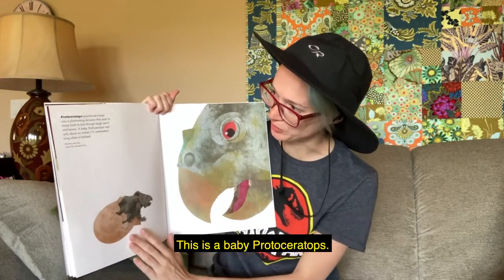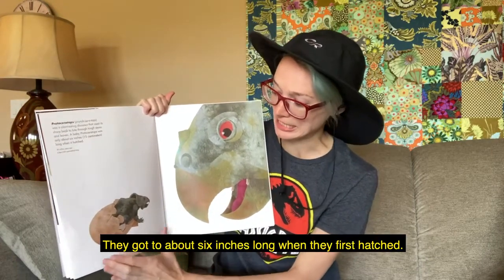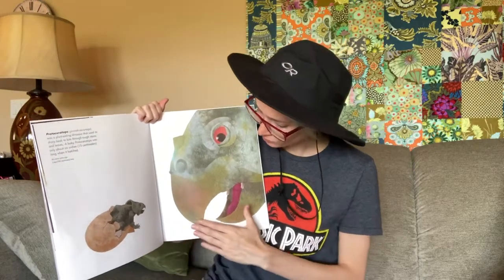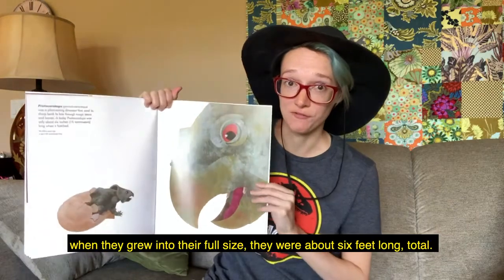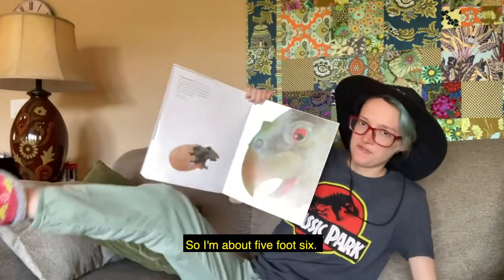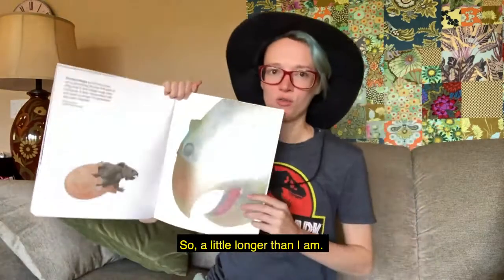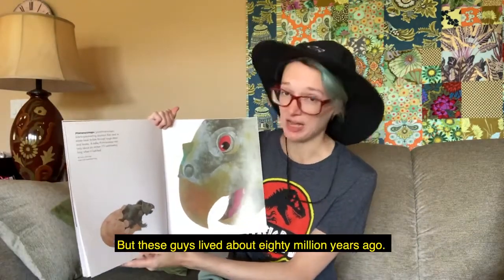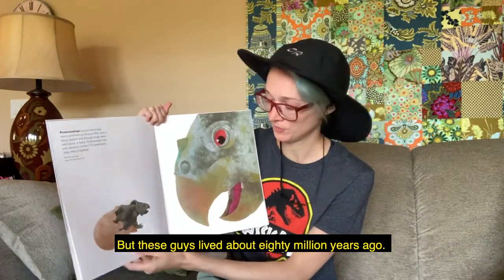This is a baby Protoceratops. They got to about 6 inches long when they first hatched. And then when they grew into their full size, they were about 6 feet long total. So I'm about 5'6", so a little longer than I am. But these guys lived about 80 million years ago.